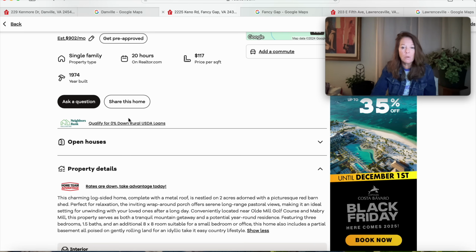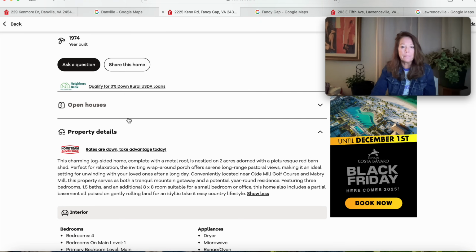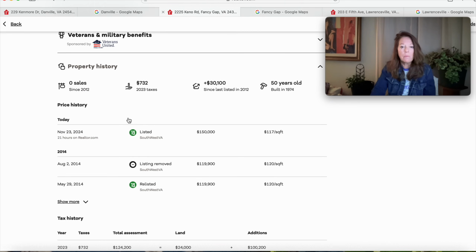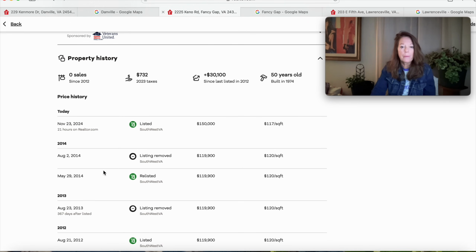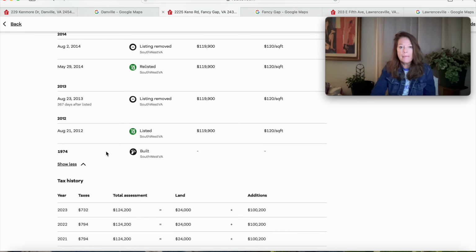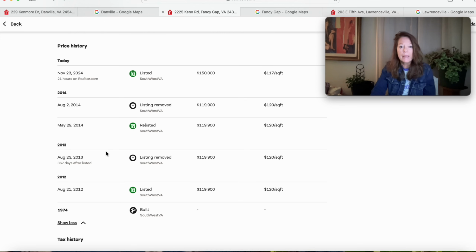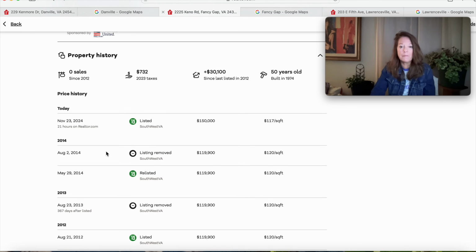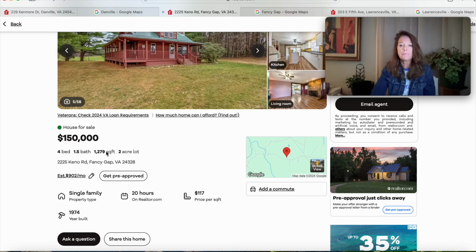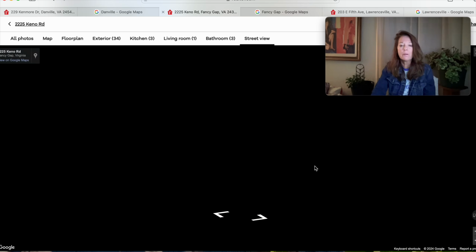And it is conveniently located near Old Mill Golf Course and Malbury Mill. This property serves as both a tranquil mountain getaway or a potential year-round residence, and very nice for country lifestyle in Fancy Gap. And when we look at the history on this one, this was listed in 2012 for $119,900. Then it was removed. Then they listed it in November for $150,000, and that's where they currently have it listed. It's 50 years old. Let's see if there's a street view.